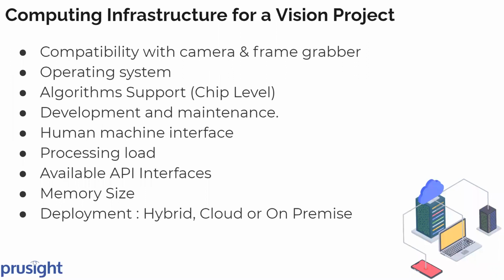Again, you need to look at the computing infrastructure. Are you going to put it in your factory data center? Are you going to put it on the cloud? Are you doing a hybrid model? You can also look at the memory level and processing speeds. Do you want to do it in real time, or archive everything and process it at a later stage?